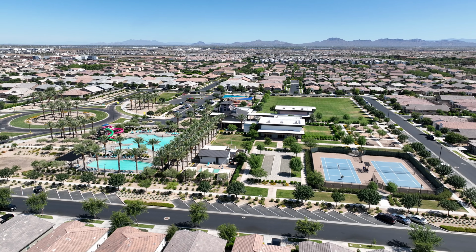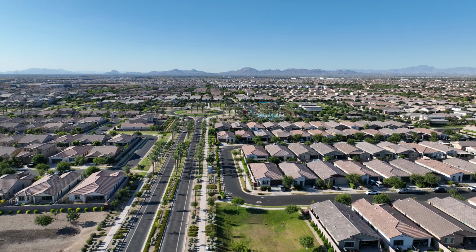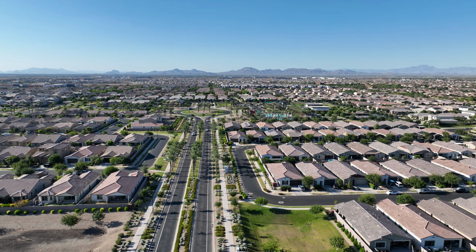Not as many homes coming on the resale market here, just again, due to the size of the community and the fact that it's newer. Development here started in 2017, and they're in the final phases of development right now. Toll Brothers and Tri Pointe Homes just about sold out of the final phase of development here at Cadence.